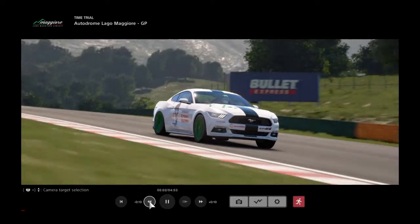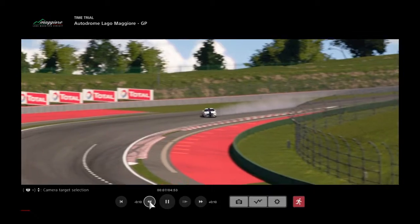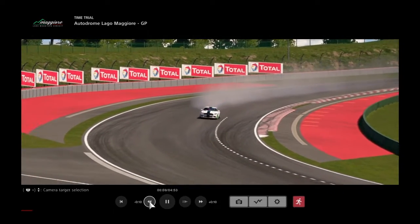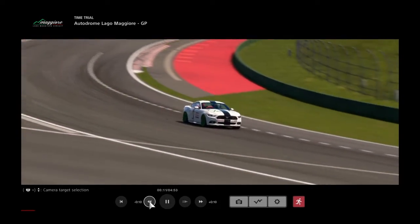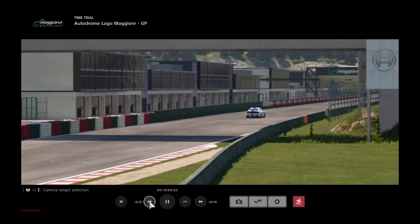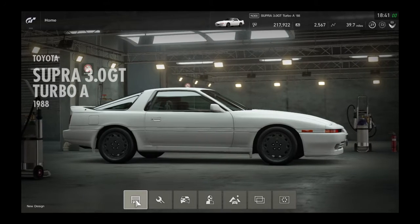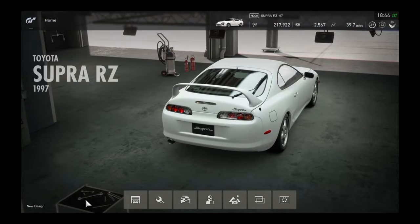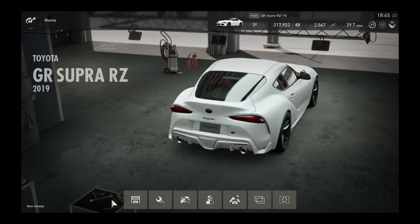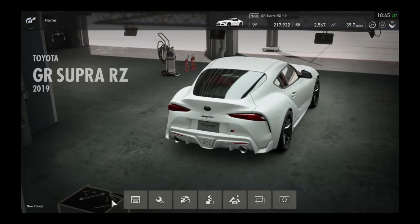Hey all you people, today we're doing the Supra Generations Challenge. It's not really a challenge, but it's to see which generation of the Supra is the best. So, let's meet our contestants. The 3.0 GT from 1988, the RZ from 1997, or our final contestant, the GRRZ from 2019.